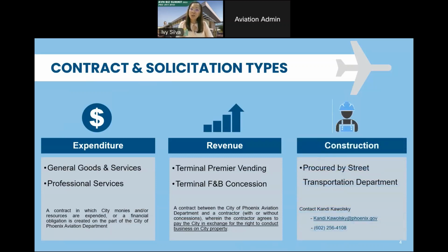Lastly, the construction contracts. The City's Street Transportation Department is responsible for issuing all construction-related solicitations to meet our airport's construction needs. If you are interested in knowing more about construction-related information, I have listed my peer, Candy Kowalski, her contact information on the slide. Feel free to contact her for any construction-related questions that you may have. Also, later on, there will be a presentation from the airport's Design and Construction Division. And that's another great opportunity for you to ask any questions that are in the construction-related area.